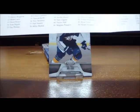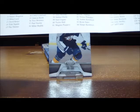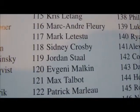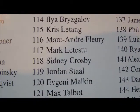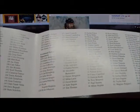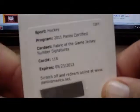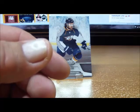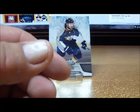Okay, Commons, Fabric of the Game, 118. If I'm reading this right, it is Sidney Crosby. 118, Sidney Crosby. I'm under the Fabrics of the Game heading. I'm sure that's the same, whether it's autographed or not. 118, Sidney Crosby for the Penguins. Anybody else wants to verify that while I move on. Fabric of the Game, jersey number signatures 118.